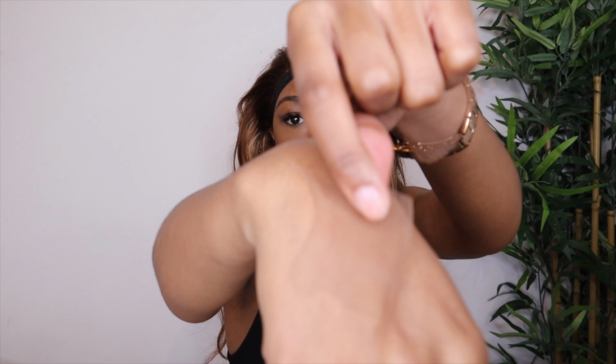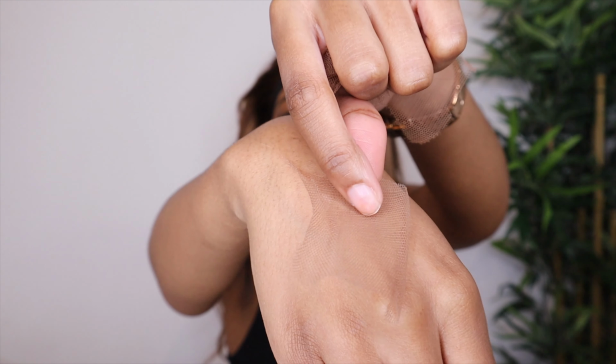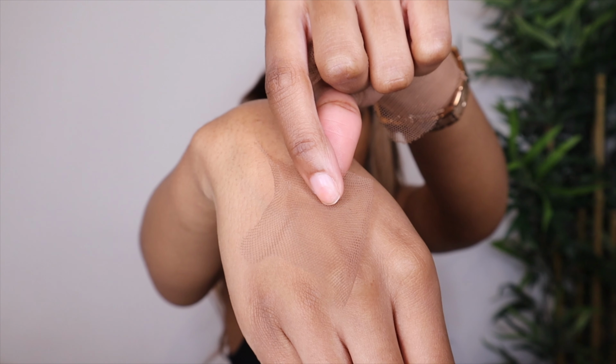But other than that, the lace was really thin. I believe it is a Swiss lace. It does come in a very light brown color, almost transparent, but just a very, very light brown. Not quite transparent, but very light brown. And overall, yeah, this hair is QT! Exclamation mark. I move my head around like a bubble head because someone is just feeling flawless.